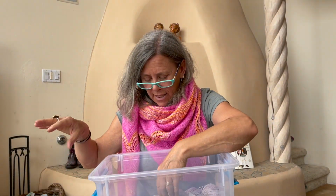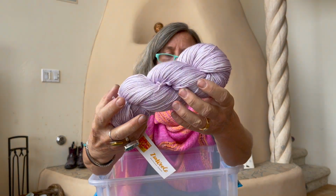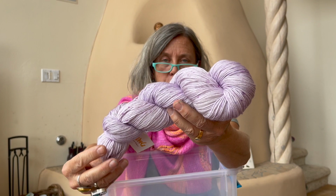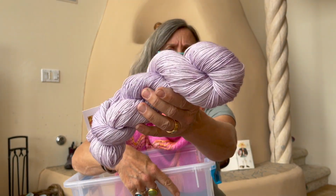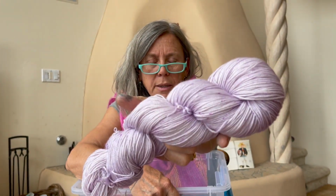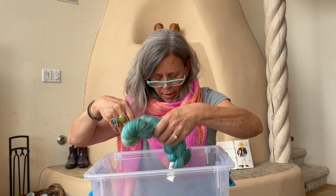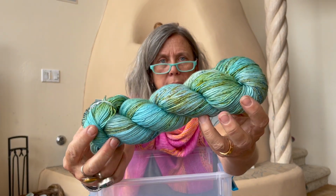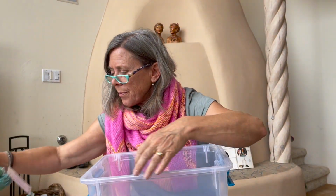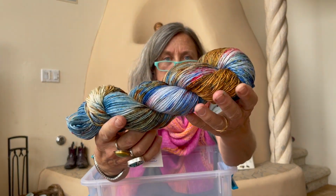These are all Honeysuckle, the luxurious base with 70-20-10 merino, cashmere and silk that gives it a nice sheen. This is Perfect Purple, a nice neutral with some speckles, I hope you could see that. Big Sur, which I think I showed you. America the Beautiful.